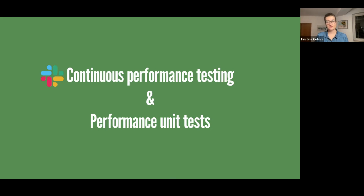Slack are famous for their continuous load testing. They have actually established a practice of continuous performance testing. Read about it, find it. They're using an environment and tool called Koi Pond.